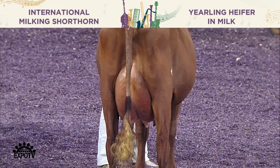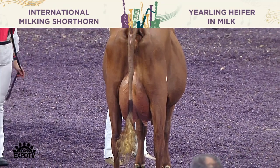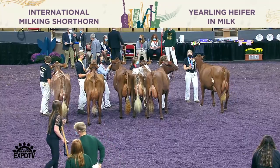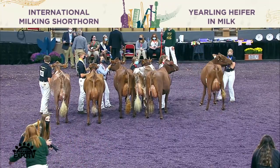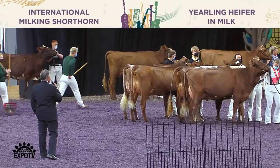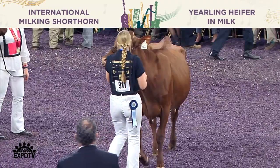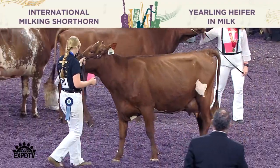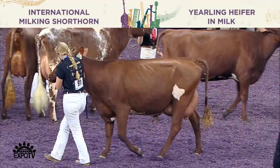And now to our judge for his comments. Well, what a nice way to start our Milking Shorthorn and milking classes. The cow that wins the class does it rather handily for me. She's a cow that just excels in frame. She's a cow that is the best udder of the class. You really appreciate the way it ties into that body wall. You get behind her, it's got so much climb. It's got so much height and width as it goes up between her thighs. Just an outstanding cow to win this class.